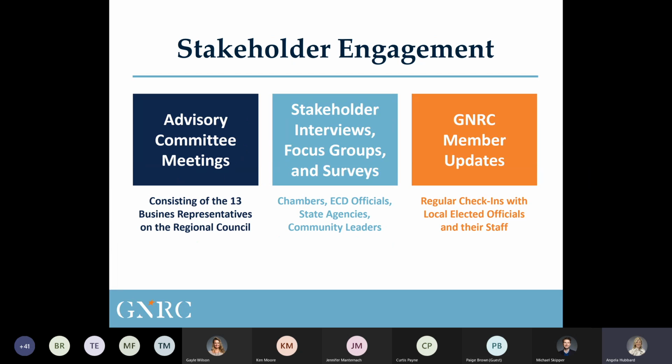As I mentioned, the big part of this is stakeholder engagement. This is a regional plan, and we need everyone that has an interest in this, from business leaders, chambers, economic development officials, involved. But it's driven by our advisory committee. And I don't know how many of you realize, and I'm not going to ask for a show of hands, even if we were in person, that each county has a business rep on the full council. And Michael greeted our business reps that are on the call today. Thank you for being here.